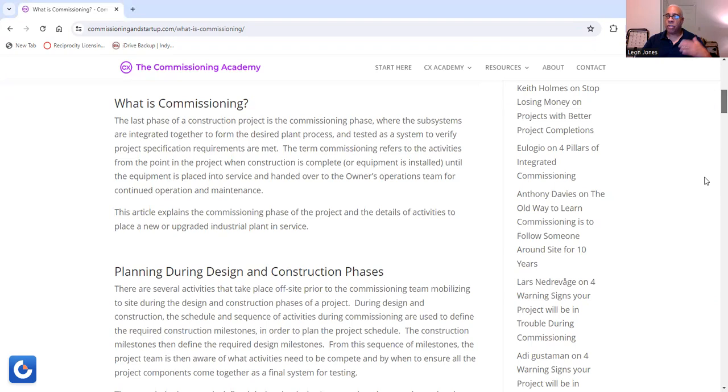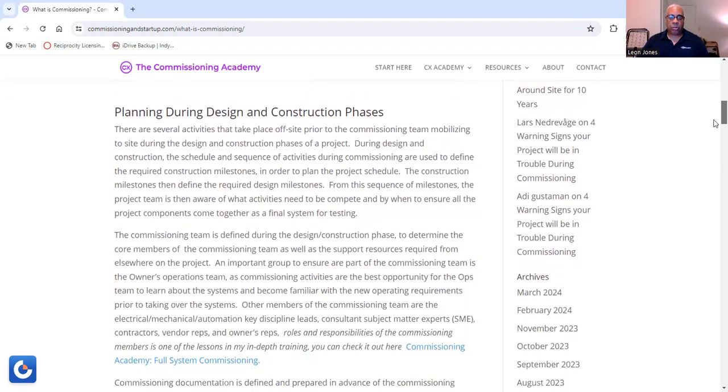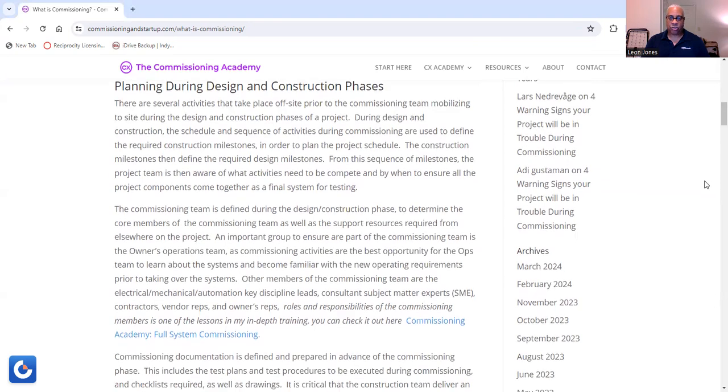So I'm utilizing a plan, and we're going to go in phases so you'll understand how the commissioning process works. Now, planning during construction and design. There are a few activities that take place off-site prior to the commissioning team mobilizing to site during the design and construction phases of a project. During design and construction, the schedule and sequence of activities during commissioning are used to define the required construction milestones in order to plan the project schedule.